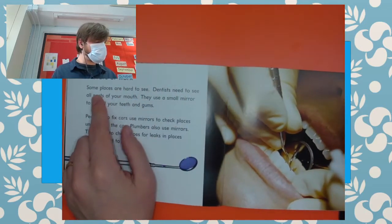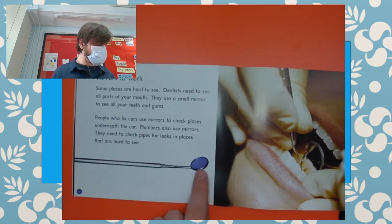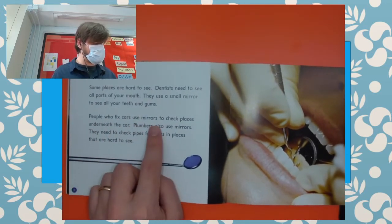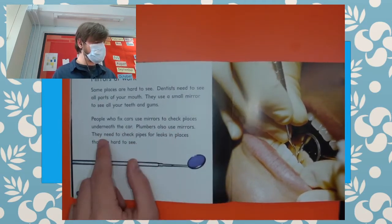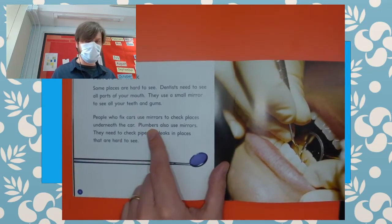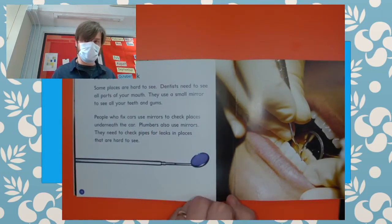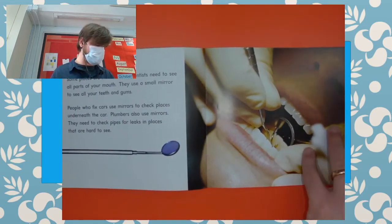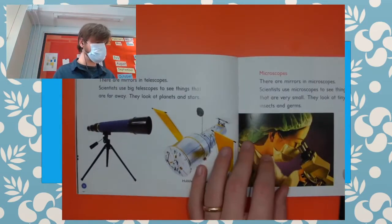Mirrors at work. Some places are hard to see. Dentists need to see all parts of your mouth. They use a small mirror to see your teeth and gums. People who fix cars use mirrors to check places underneath the car. Plumbers also use mirrors. They need to check pipes for leaks in places that are hard to see. Now, plumbers, those are people that will help you to fix your toilet or your sink if they get stuck or broken. Okay? So here, look, we can see a dentist, and he's using a mirror to check the back of this person's teeth. Because he can't put his head inside the person's mouth, right? So he needs to use a mirror.